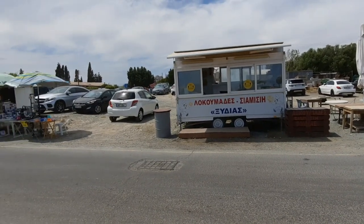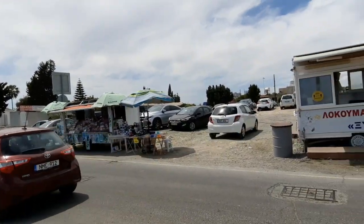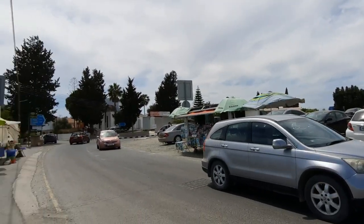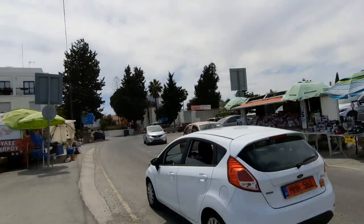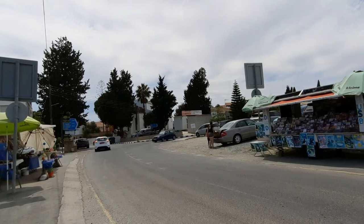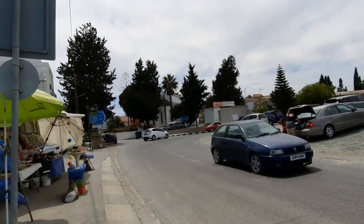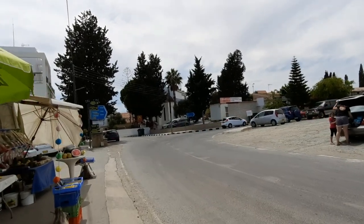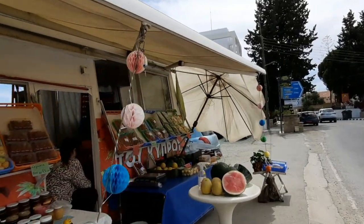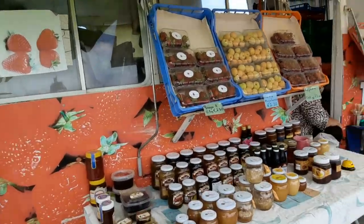Looks like they've got a little bit of a bazaar going on here. They've got the honey balls and some stalls out selling DVDs and toys. Here we go, some traditional honey. Look, this one's got it inside the jar, look.